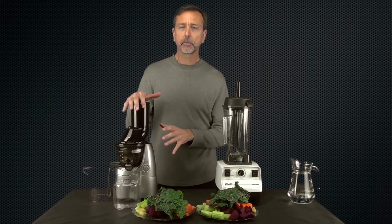In a slow juicer, definitely there's no heat. This juicer turns at 60 revolutions per minute. It's just crushing, squeezing, and getting the juice out. So it's really what you want out of the two.